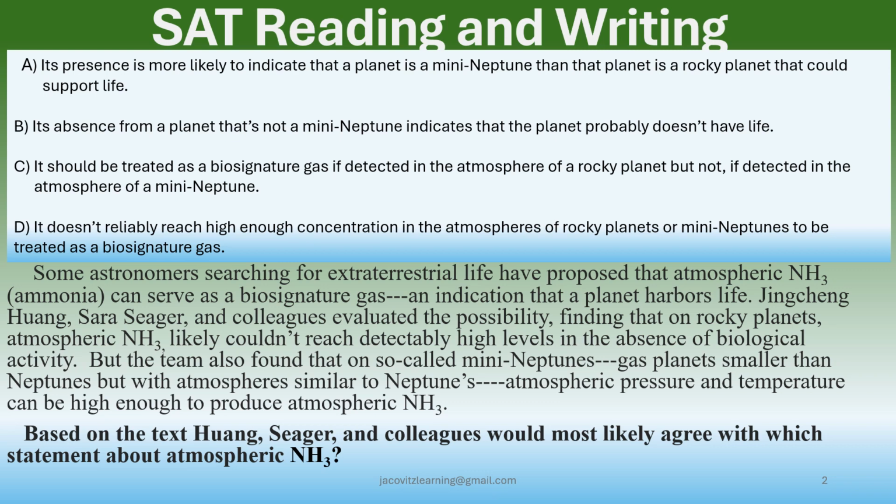Some astronomers searching for extraterrestrial life have proposed that atmospheric NH3 can serve as a biosignature gas, an indication that a planet harbors life. Jin-Cheng Huang, Sarah Seeger, and colleagues evaluated the possibility, finding that on rocky planets, atmospheric NH3 likely couldn't reach detectably high levels in the absence of biological activity. But the team also found that on so-called mini-Neptunes, gas planets smaller than Neptunes but with atmospheres similar to Neptune's, atmospheric pressure and temperature can be high enough to produce atmospheric NH3.